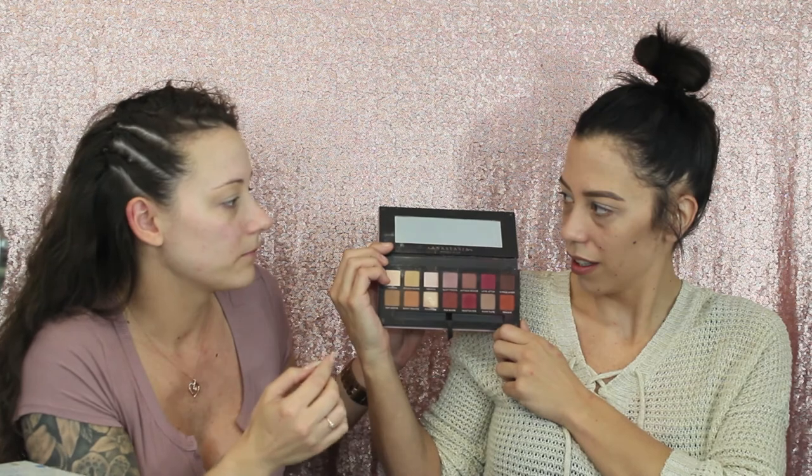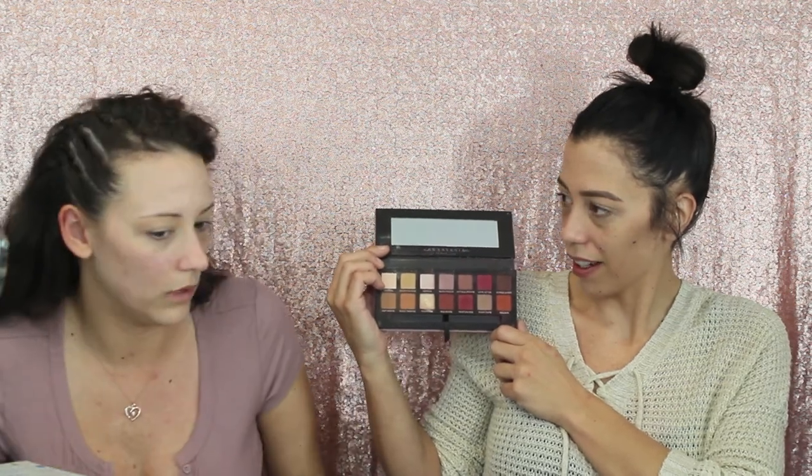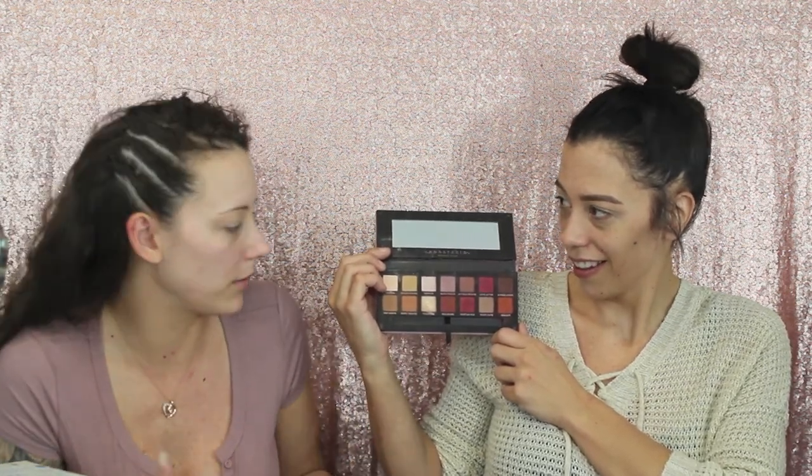So what's on the lid? Nothing? Like a light color. You could do this color on the lid. I do like a light color, like a white. You get what I'm saying.